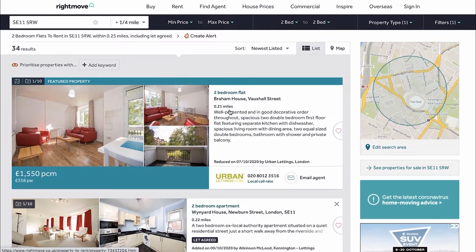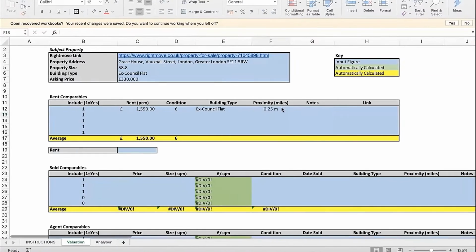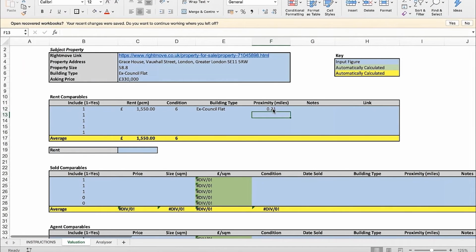Now, if you want to be exact, you can change it to this one here, which tells you exactly how far it is from our property, the postcode, and it is 0.21 miles. So I'll change this to 0.21.